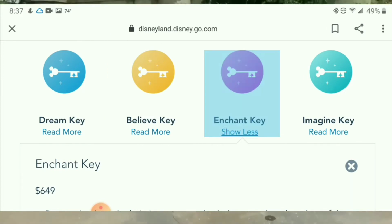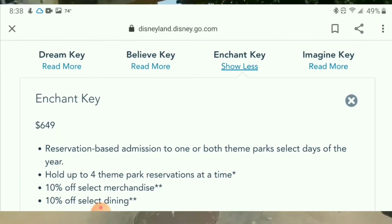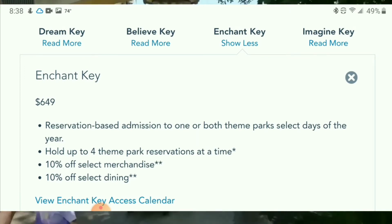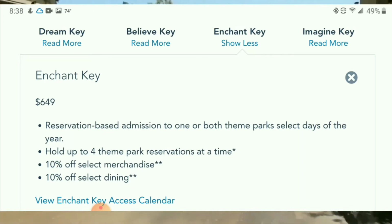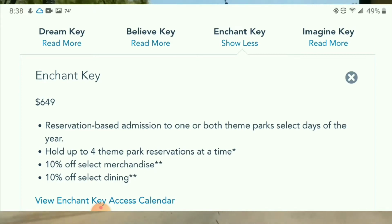Let's talk about the Enchant Key. The Enchant Key is $649, which is not bad at all. With this one you have up to 4 reservations at one time. I guess you get up to 4 consecutive days, or you can spread them out. Again, you have 10% off on merchandise and 10% off for select dining.